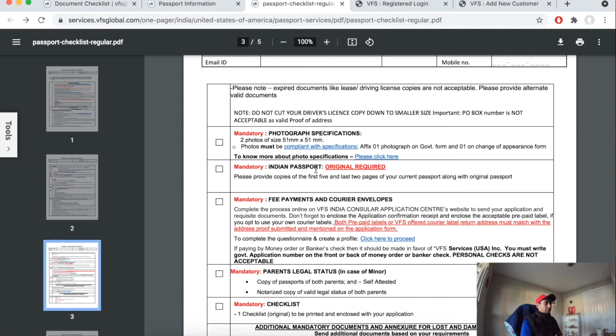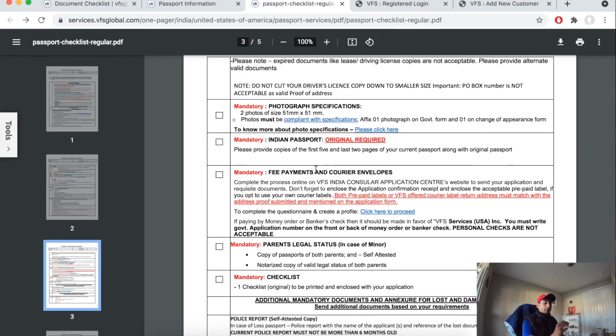When we come to photographs, it's standard. Go to any CVS or Walgreens. Just take a passport size photograph, 2x2 works. Just wear a blue shirt with a light background, not super white, and you should be good. Make sure you send them 2 photographs with the application. Send your mandatory Indian passport, like send your old passport. So not a copy, you literally need to send your original passport along with your application.